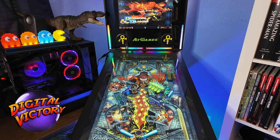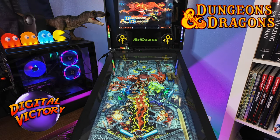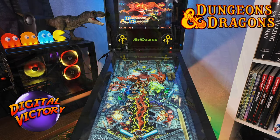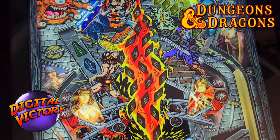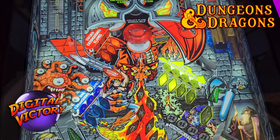Dungeons & Dragons, the Siggy mod. I'm sure most of you have seen it, but if you haven't, I did a tutorial for this table last week, and, well, I guess you could call it a mini review as well. Here's the short version: this is a masterpiece. I love everything about it. I'll let you see for yourself. I won't dribble on. Just enjoy.